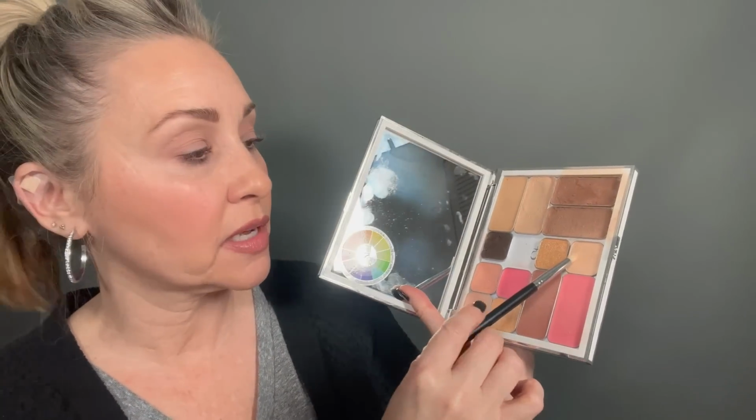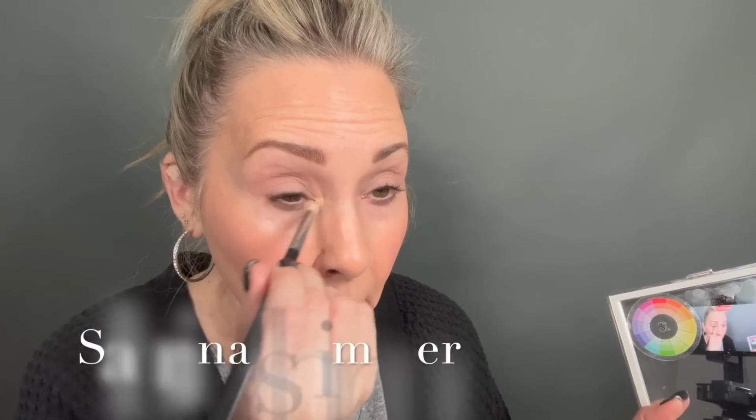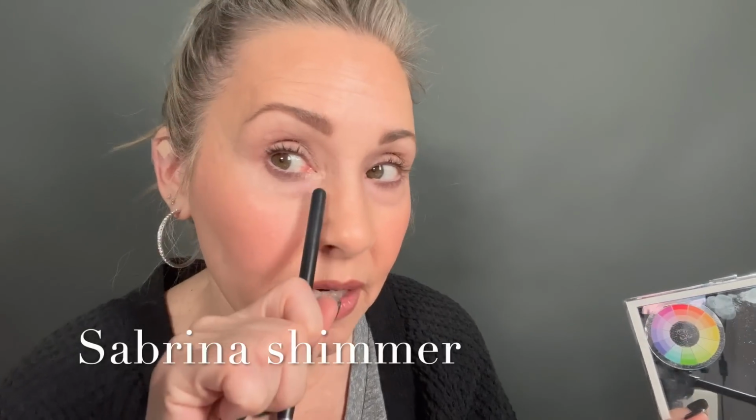Okay? Now, the next thing we're gonna do is we are gonna take a little bit of a frosty color. This is called Sabrina. It could be, this has a little bit of a yellow gold in it, but it could be like an icy white or a pearly pink, but I like a little bit of a light shadow right in here.